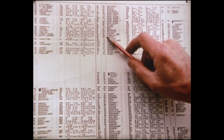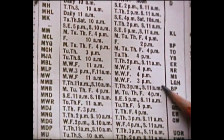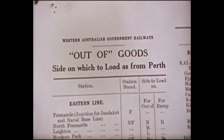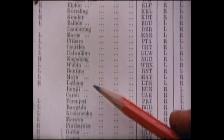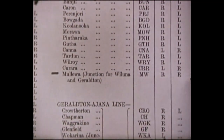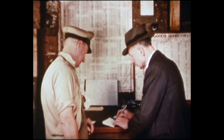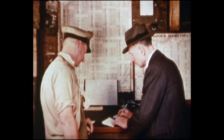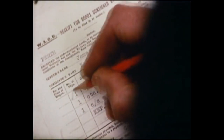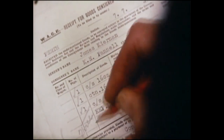Reference to the loading list indicates the particulars of the loading days and brand of the station concerned. These goods are for Mullewa, and MW is the station brand. The out-of goods and loading list shows by the letter R that goods for this station must be loaded on the right-hand side of the truck from Perth. After signing both portions of the consignment note, the receipt is handed to the carrier.